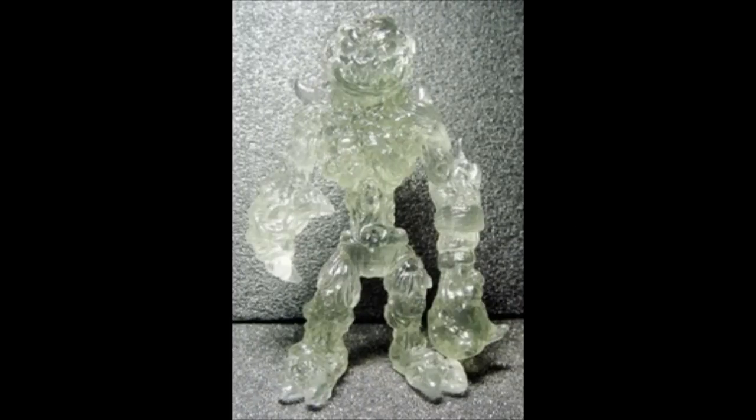But they do have a crystal clear one for sale still, which is sort of like this guy, only this one is red. Yeah, this one's red. So I don't know, I like him. I like the detail of him. I think he looks really cool.